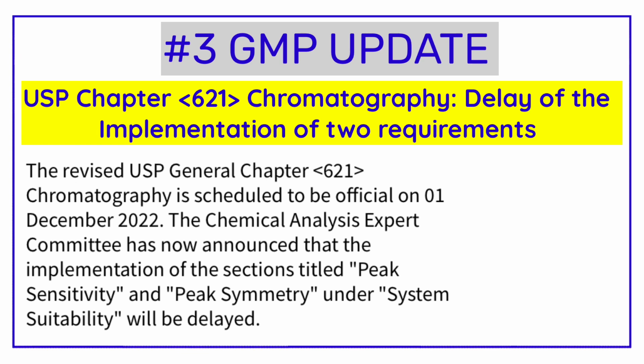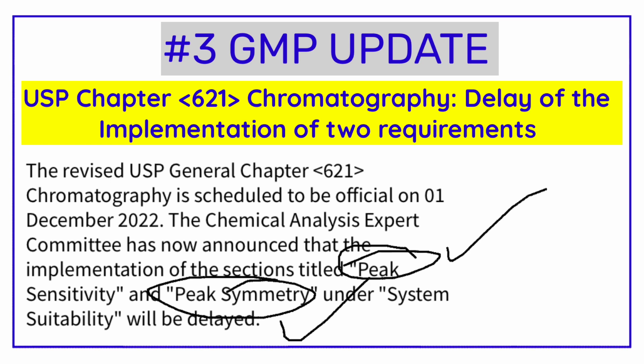But the update here is that there will be a delay in the complete implementation of the revised USP Journal chapter number 621 because of the 2 new requirements, and those 2 new requirements are peak sensitivity and the peak symmetry.